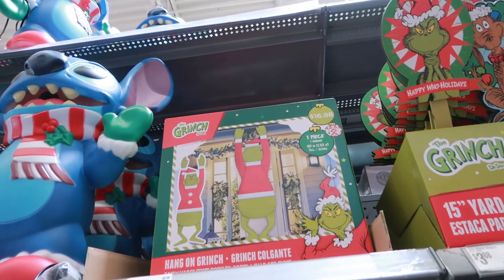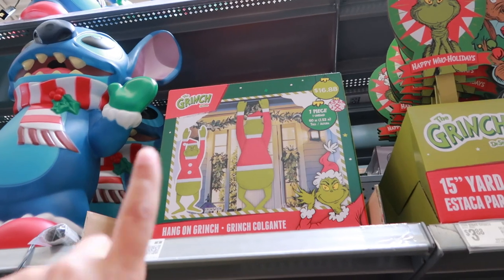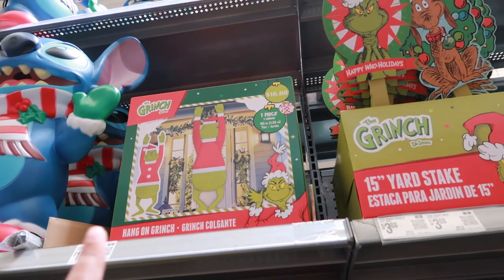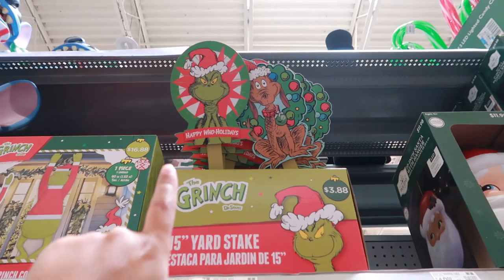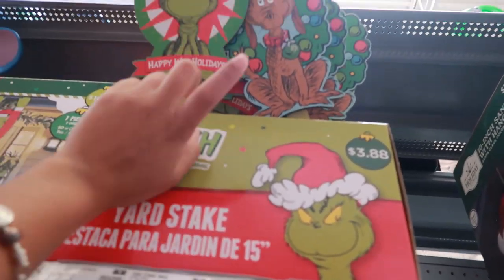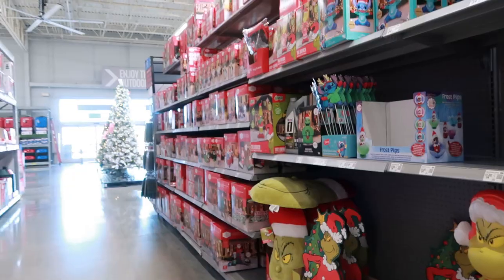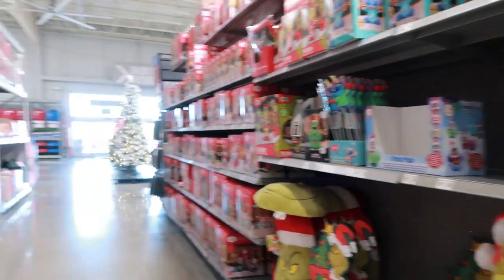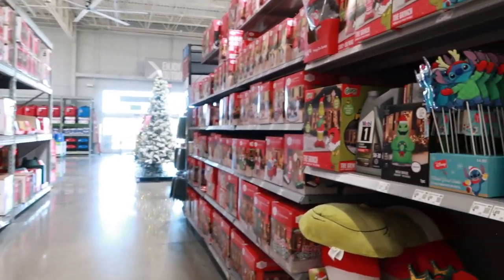You can hang the Grinch or Santa. Go with the Grinch this year. I've never seen the Grinch hanging, so this is pretty cool for $17. And then we have the stakes, kinda like the one we saw with Stitch, but these feel a little cheaper material, but they're $388 and they have different options. And we've officially cleared this aisle. Over here we have more of the trees that they're selling over there, so let's continue.